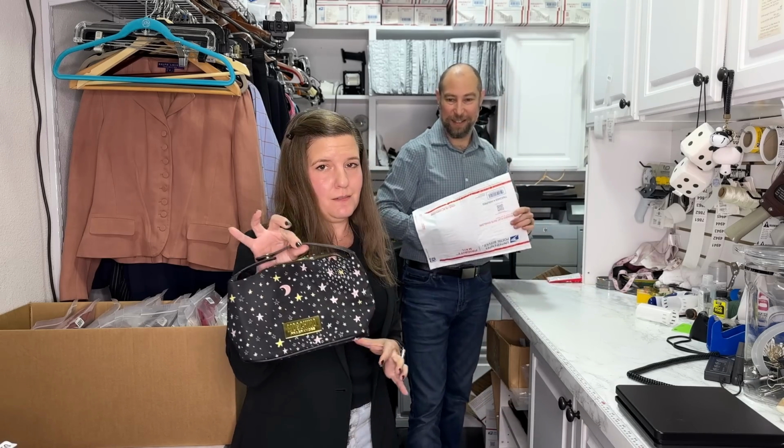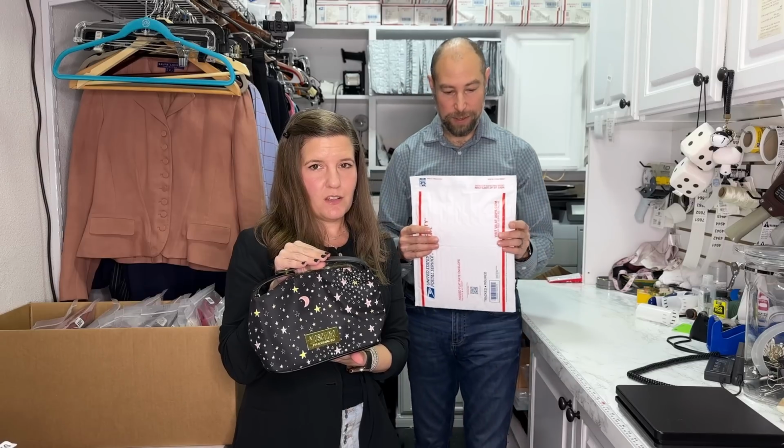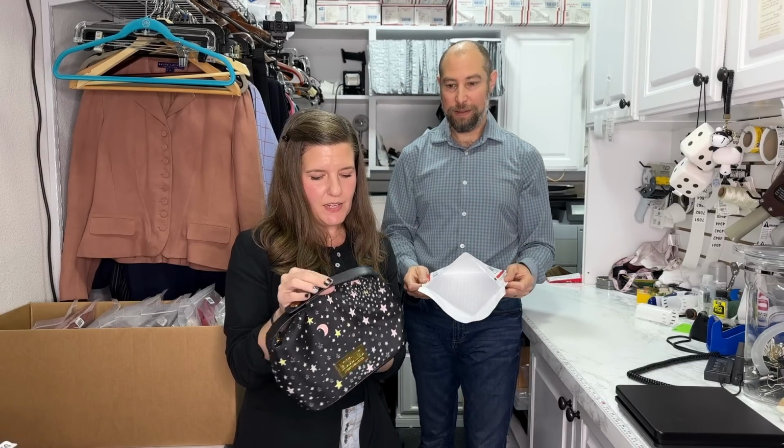And this is cute. It's very nice. You can store all of your collectibles in this lovely bag. I love anything celestial like this.